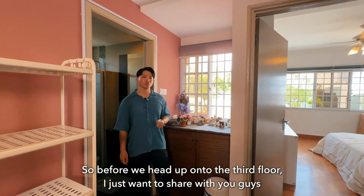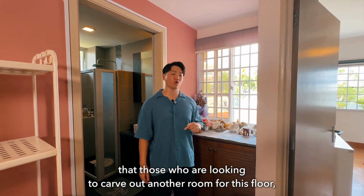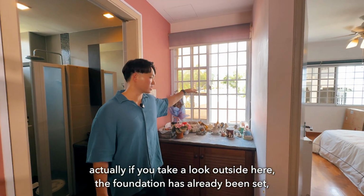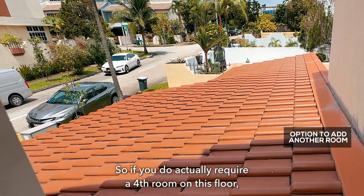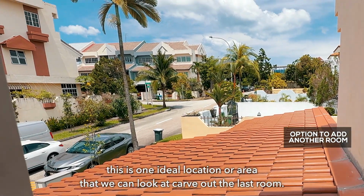So before we head up onto the third floor, I just want to share with you guys that for those who are looking to craft out another room for this floor, if you take a look outside here, the foundations have already been set. What is actually underneath it is the alfresco dining area where the shelter has already been done up. So if you do require a fourth room on this floor, this is one ideal location that we can look at to craft out the last room.